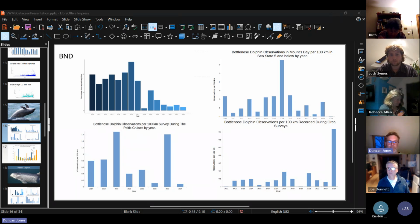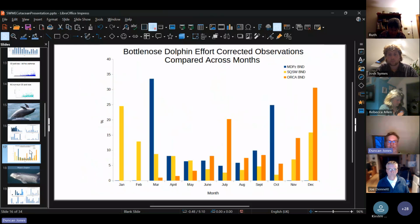And actually, if we look at the trends, both in the Marine Discovery data and the Sequest data, the highest percentage of our sightings occur at either end of the year, or either end of our season.